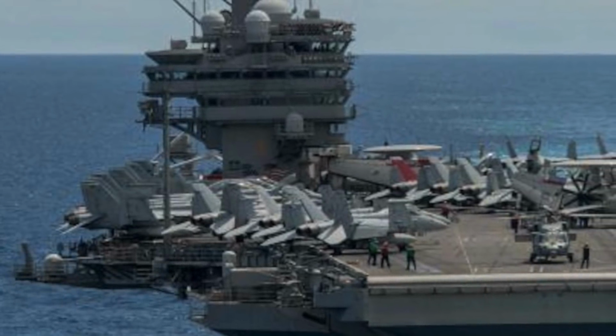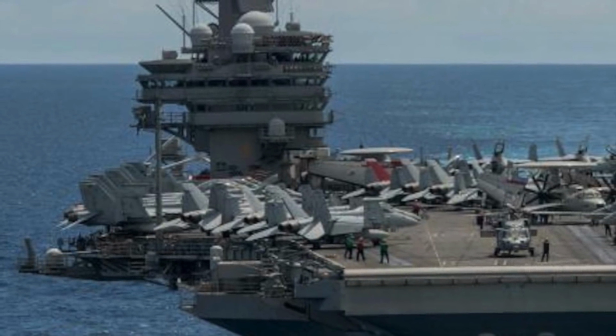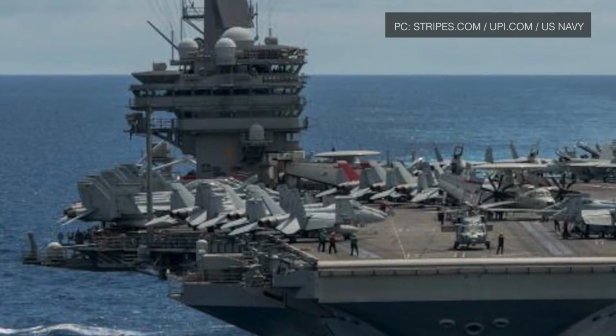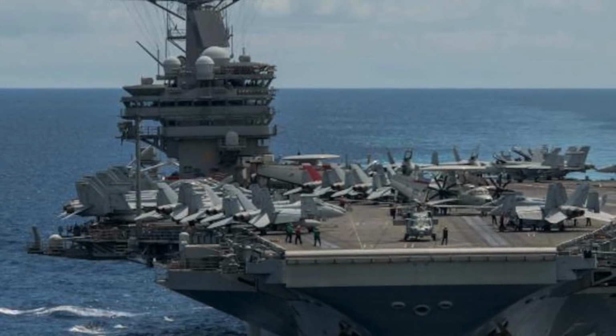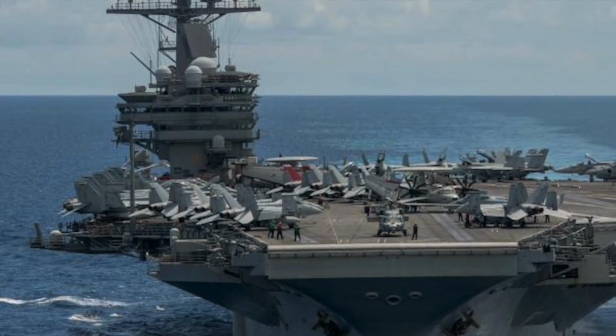USS Ronald Reagan is a Nimitz-class supercarrier. USS Ronald Reagan is the 9th ship of her class and was commissioned on the 12th of July 2003. She's named in honor of Ronald W. Reagan, President of the United States from 1981 to 1989. Yokosuka, Japan is the home port of USS Ronald Reagan.